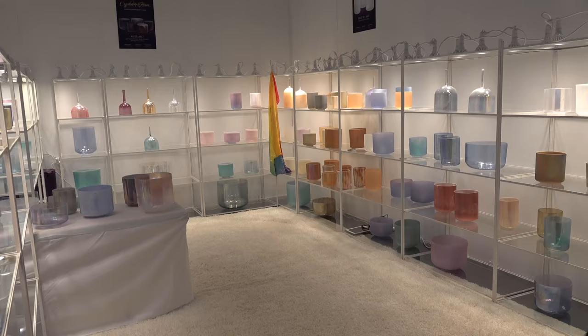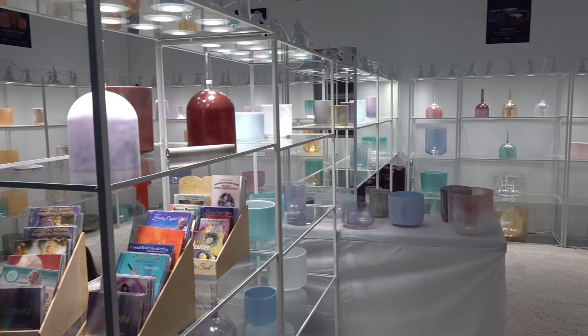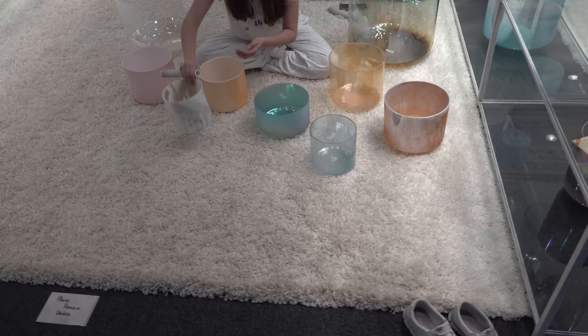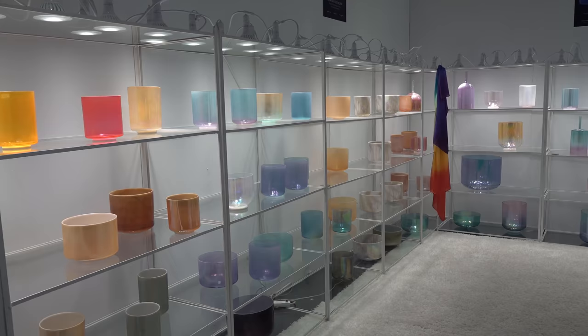Guys, this is also one of my favorite booths, and I think I recorded a crystal ball booth a couple years back, but it's so calming and relaxing being in this booth. They have various frosted crystal bowls here. Here she's giving a display of it. Beautiful stuff. Gorgeous. If you look here, you can choose the color that you want. There's a big one right there.